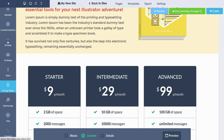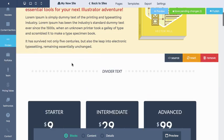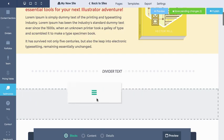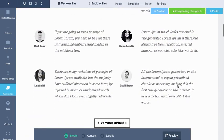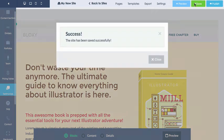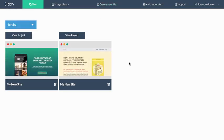And I can put in a new divider here before, edit the text. I can put in a testimonial block, so you can drag in here, which I can also edit, including images and the text and all that. So you can edit and add to the templates as much as you want. I'm just going to click Save Pending Changes here, and then we're going to go back out to my sites, and I'm going to create a new site.